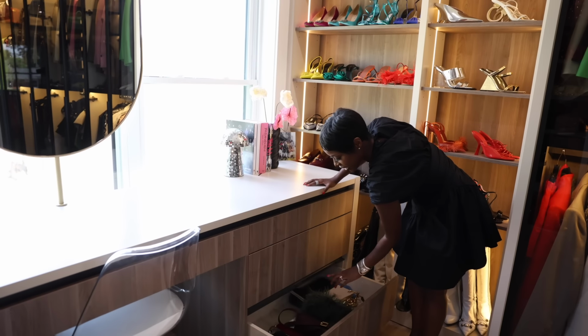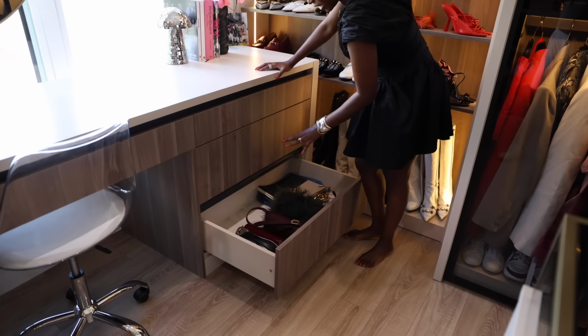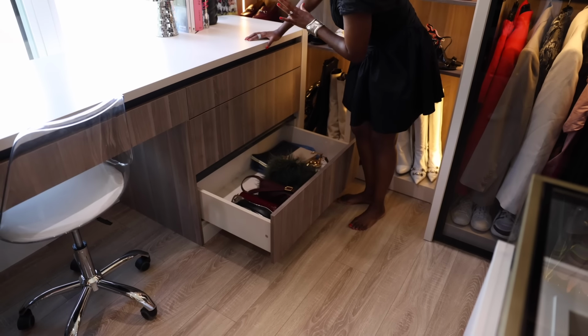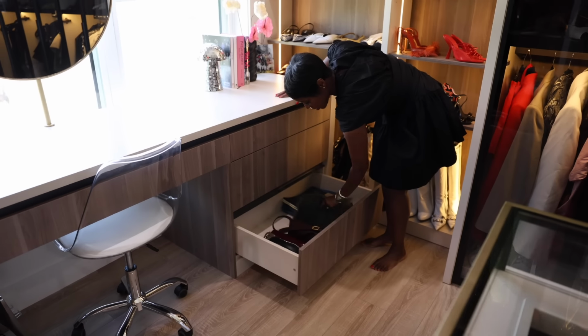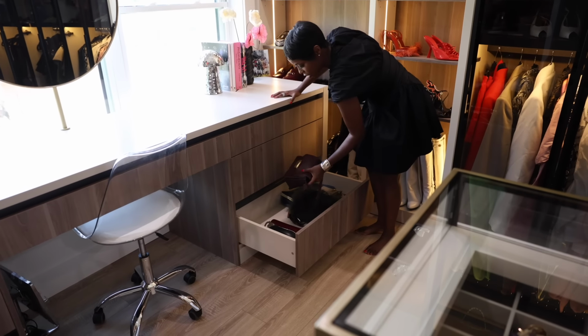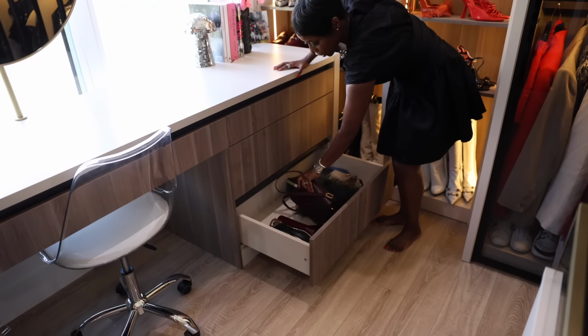And then this is actually a few more bags. So these are like my nicer bags that the colors were just throwing me off when I had them out, or they just were looking odd and out of place. Like this super cute Brandon Blackwood, this really cute Phillip Lim bag that I love, but it's also just more of a like fall winter bag.